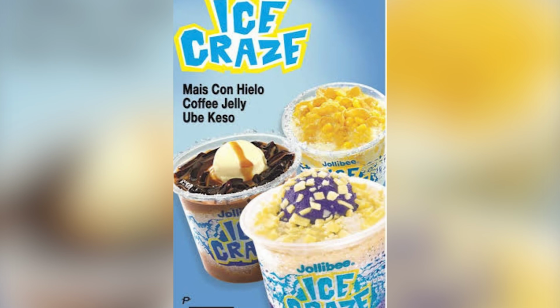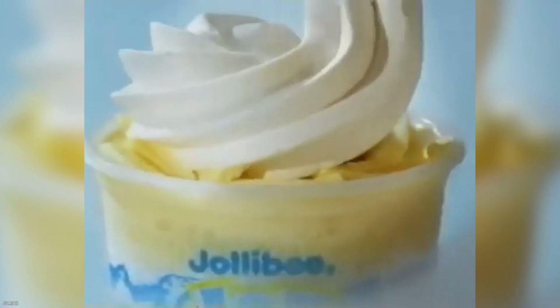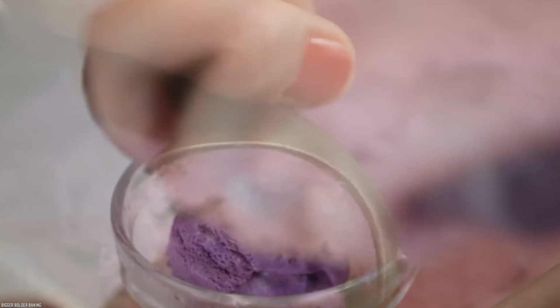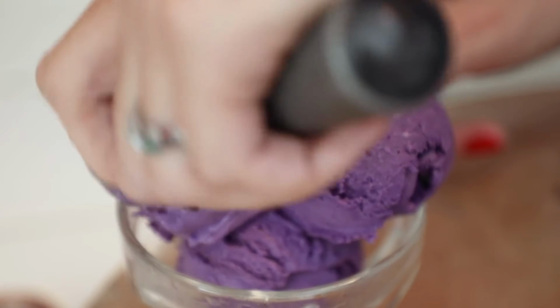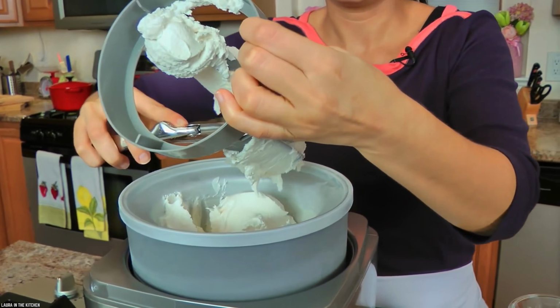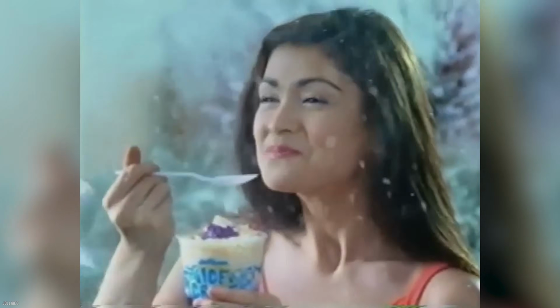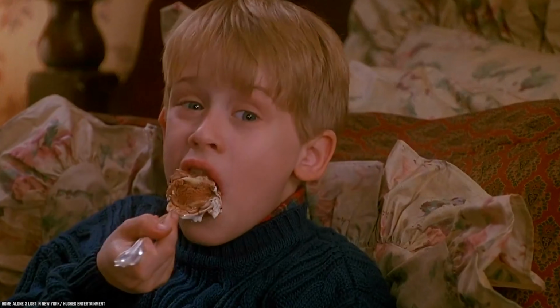Ice Craze was available in 3 tropical fruit flavors, including ube queso, maíz con hielo, and macapuno. So many choices, Maggie. People describe ube as having a flavor similar to white chocolate and vanilla. The maize is a corn flavor, and macapuno has a sweet coconut flavor. All three of these flavors sound like they would add up to a winning ice cream treat.